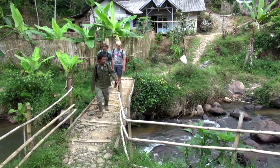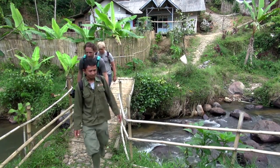Okay, be careful. One of the national park's strategies for doing this is to encourage tourism in the park.